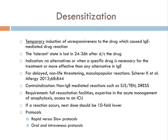Desensitization, again, is a different approach. If a patient is skin test positive, but you want to induce temporary unresponsiveness by making the patient desensitized. So it is a tolerance state that lasts 24 to 36 hours. So if you don't really give the full drug or don't start the treatment, you lose it. So you only use it for when there is no alternatives, when a specific drug is necessary for treatment or more effective than any other alternatives.